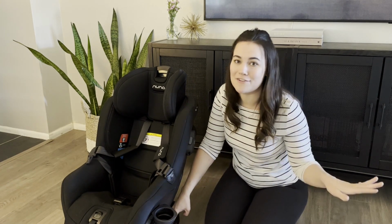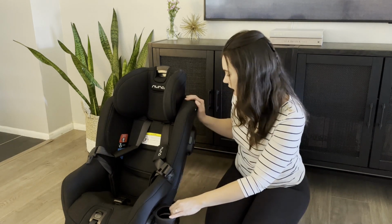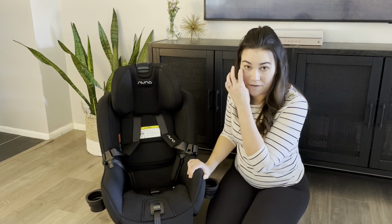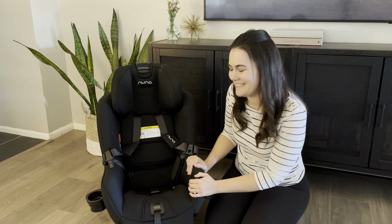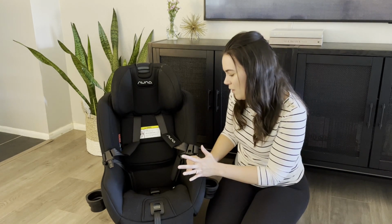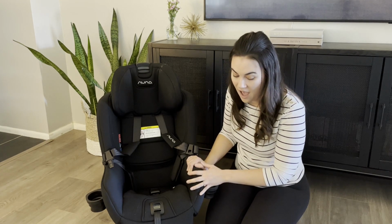You don't have to take it out of your car. There's nothing you have to do there. It's so simple. It's made with flame retardant free materials. Like all of Nuna's other products, they're non-toxic, high quality, GREENGUARD, all the things that you want as a parent. It's super easy to wash, as I mentioned earlier, and it just has some really great features.